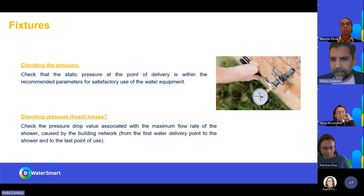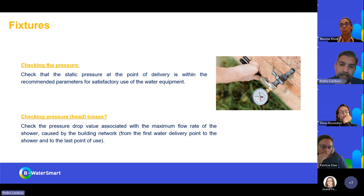Regarding the features, we evaluate essentially the pressure, not only the pressure of the water that is served to the building, but also the head loss between the first entry point or use point of water in a house and the last one. So we evaluate how our network dissipates energy and is more or less efficient. If it provides a lot of head losses, it's a network that is either not well designed or not in good shape. So we can also have risks of water leakages in these networks.